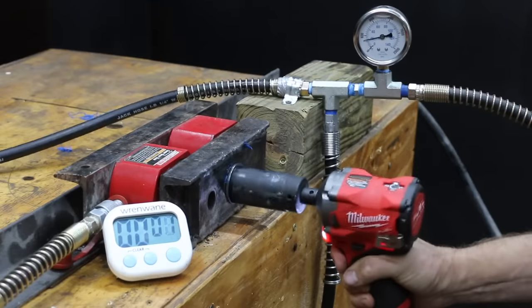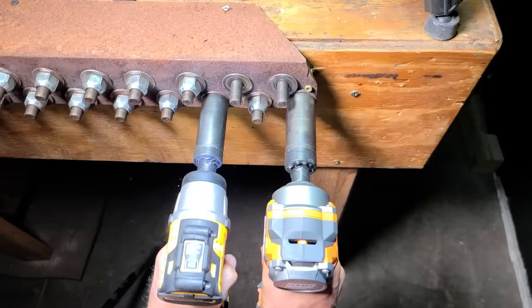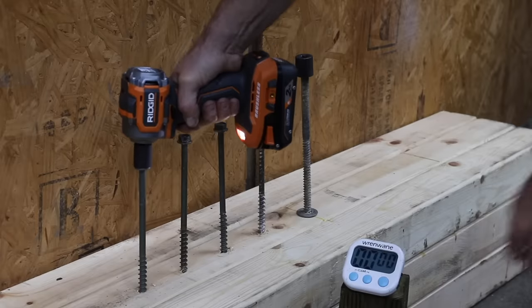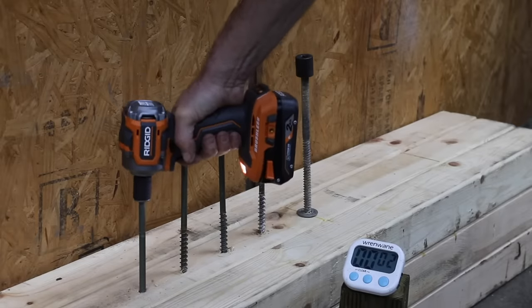In the first test, we'll see which impact wrench makes the most torque. Then we'll test them side by side to see which one removes lug nuts the fastest. Then we'll see which impact wrench can last the longest and drive the most lag bolts.